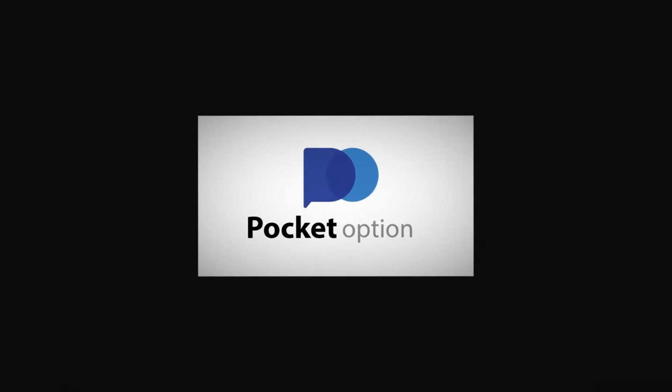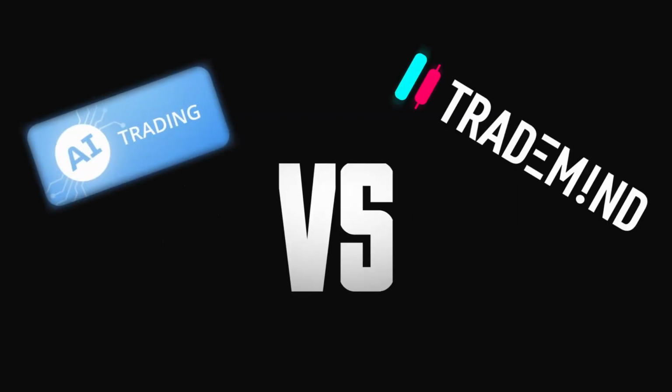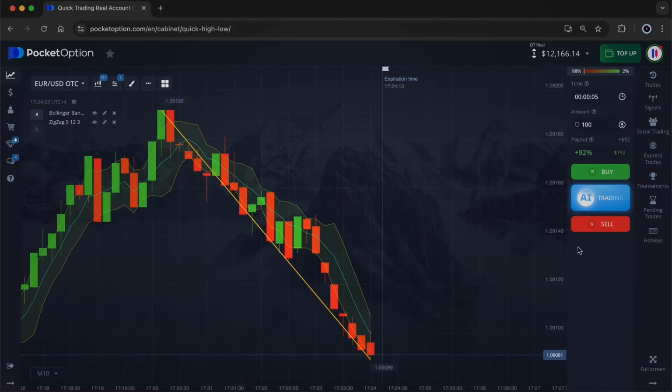Pocket Option has released a new update with the AI trading feature. Now we will check how effective it is and compare it with the AI bot TradeMind. Okay, let's start with AI on Pocket Option.